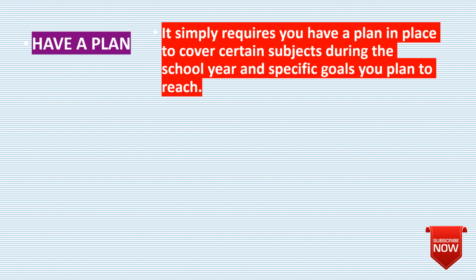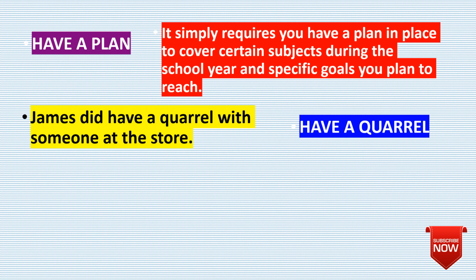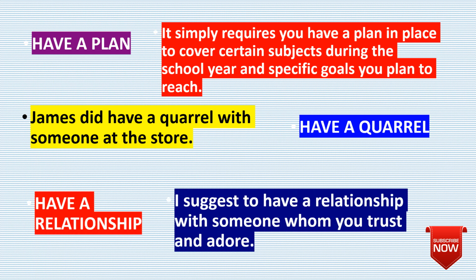Have a plan. It simply requires you have a plan in place to cover certain subjects during the school year and specific goals you plan to reach. Have a quarrel. James did have a quarrel with someone at the store. Have a relationship. I suggest to have a relationship with someone whom you trust and adore.